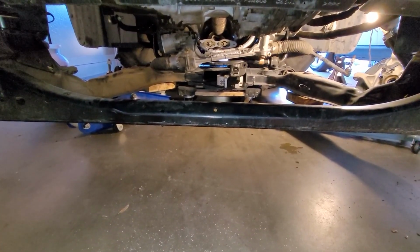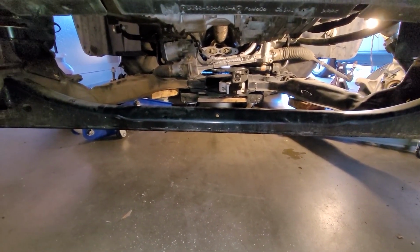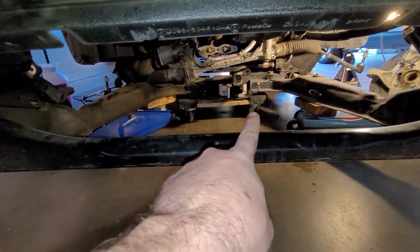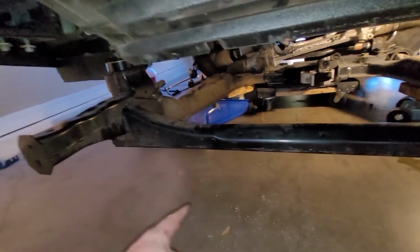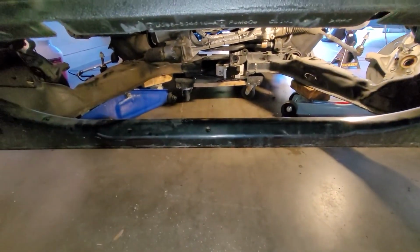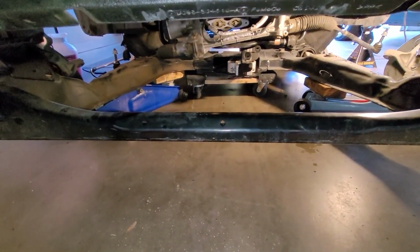This is one of the more difficult portions of this job, especially not having a lift and doing this on the ground. So I wheeled the subframe in on a 4-wheel dolly. You see that dolly down there. Then I lifted the front of the subframe up and slid a jack under that side and a jack under that side. And I'll be lifting the subframe up into place. I'm going to show you a couple tips before I do that.